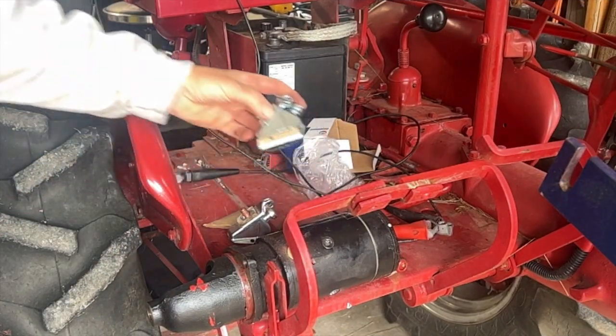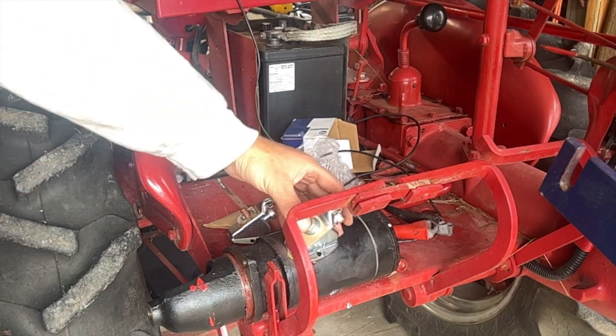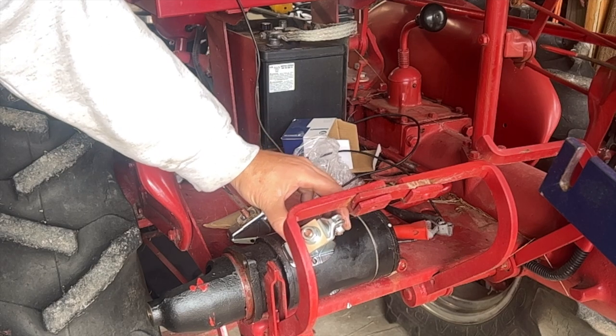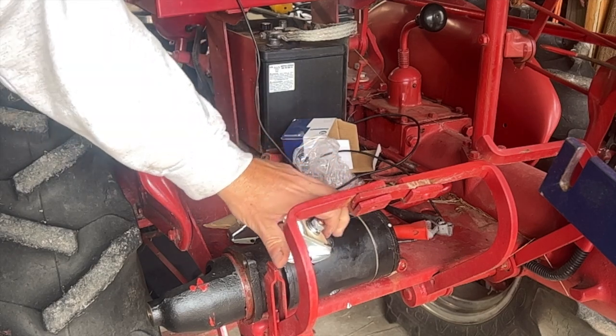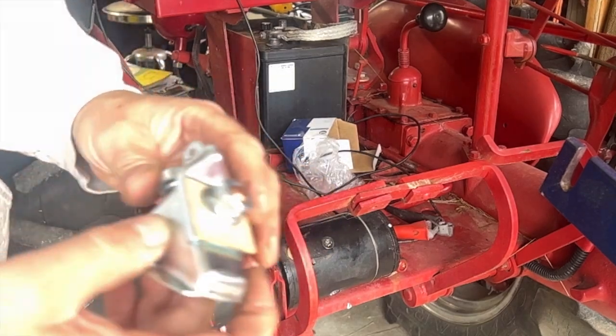So I can take the new switch. And the stupid thing that I do all the time is I put this on backwards. I do it all the time. Does it go this way, or does it go this way? Well, you have to think about it for a second.